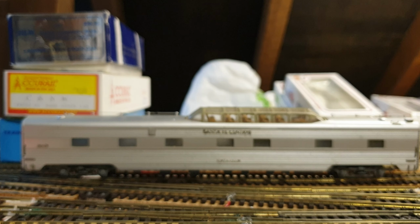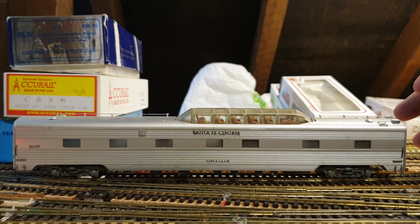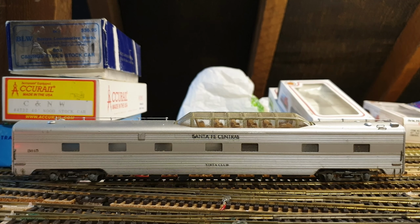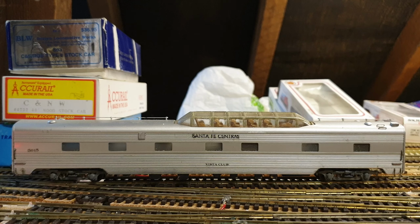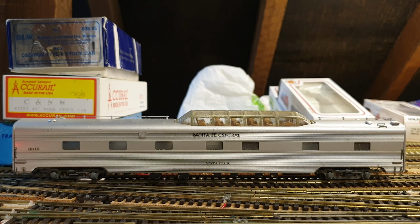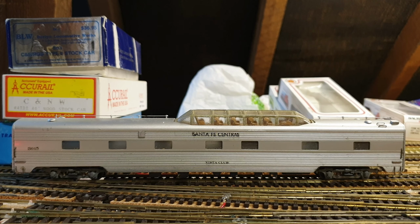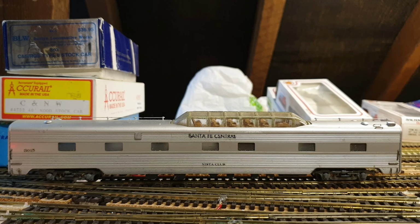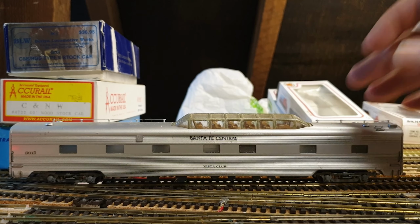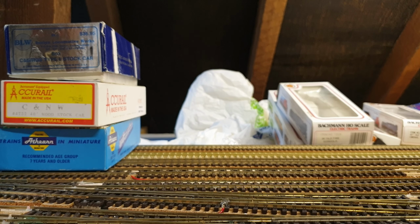So, this is a late stage Vista Dome. We've already had at least one or two Vista Domes this Saturday. This is something else. Even my father hadn't really heard of it, so I'm guessing he looked it up. But even then, I'll look it up as well. This is numbered, if you can see that. That's 3015, but I'm going to take it off the tracks. Yeah, someone has put decals on them.